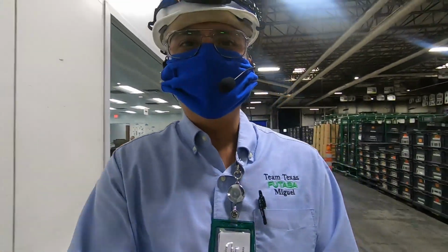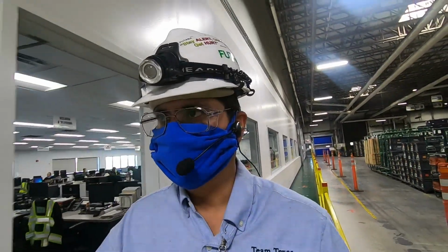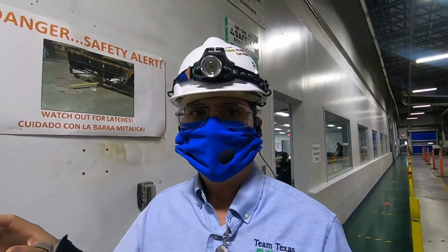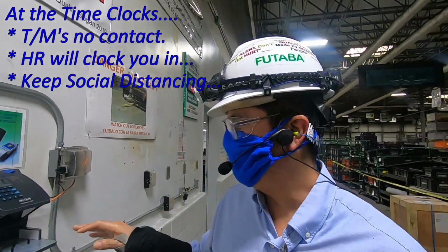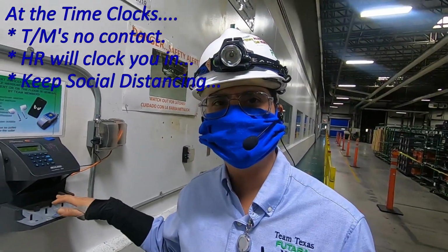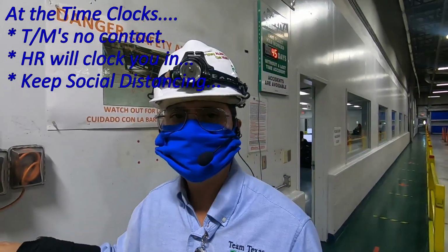In this area, we identify that team members have to touch the time clocks. We are not going to do this anymore until further notice. So instead of using your hand for a scan, there's going to be an HR person in this location, and they're going to clock you in.